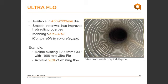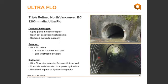And I just wanted to highlight a reline example using the smoother wall spiral rib pipe. Let's say we were relining an existing 1,200 millimeter corrugated steel pipe with a smaller UltraFlow pipe. We can actually achieve almost the same flow in ideal conditions if the pipe is flowing full. So the idea is that you're minimizing the effect on hydraulics going from a rougher pipe to a smoother pipe.